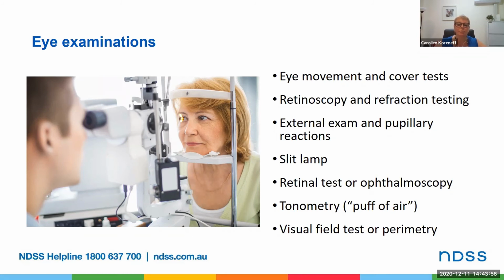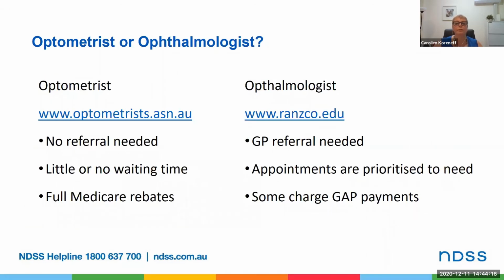Your eyes can be checked by an optometrist without the need for medical referral, and it's mostly covered by Medicare. Discuss any changes in your vision between your routine eye checks with your optometrist, your eye specialist, or your doctor. To find a local optometrist, visit the Optometrist Association of Australia website that is listed here. You don't need a referral to see an optometrist, and there's generally little or no waiting time for appointments.